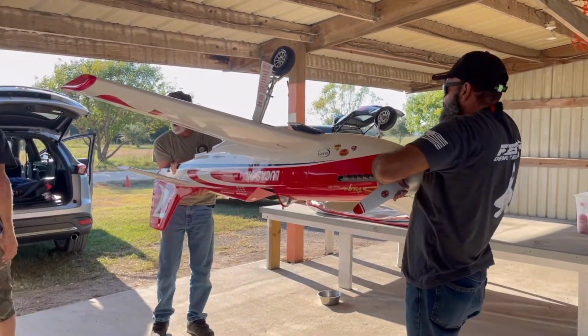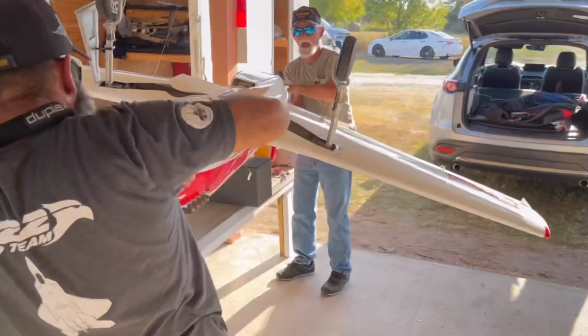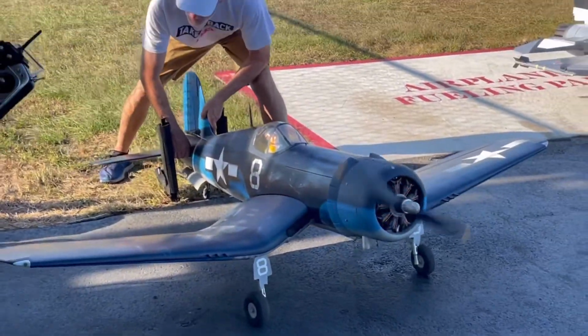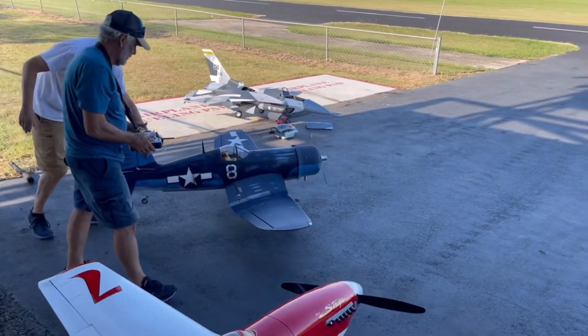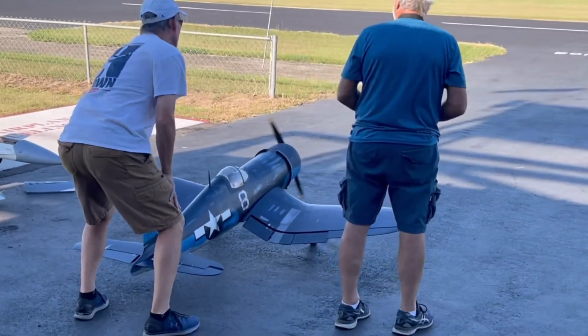Everybody's pretty stoked because the maiden flight, no snags. Everything went A-okay. Mission accomplished. Thanks to James and his crew for inviting us out and showing us a little bit about the world of radio-controlled airplanes. Let me know what you guys think in the comments below.